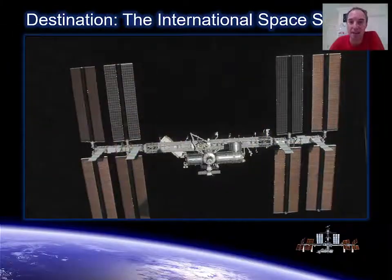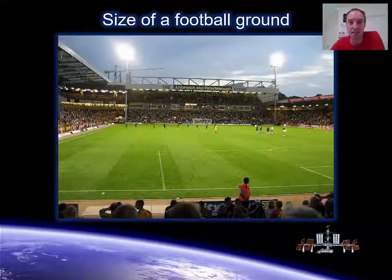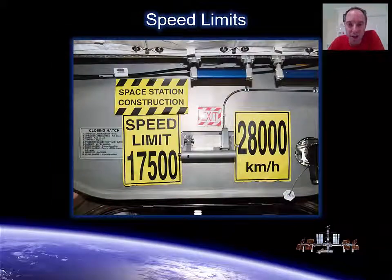So I'm going to tell you today about the International Space Station. The International Space Station is the size of a football pitch, much like Harrow Road. It just goes round and around the Earth in low Earth orbit. In order to stay up in space, going round Earth in low Earth orbit, it needs to go at 17,500 miles per hour or 28,000 kilometers an hour. That's how fast it has to go to stay up there.